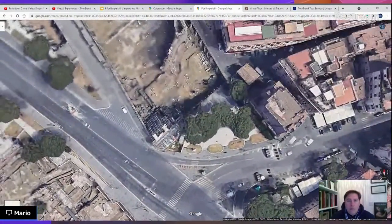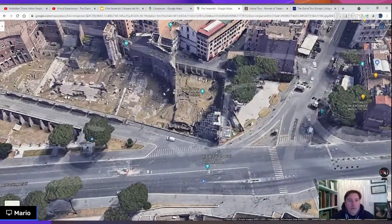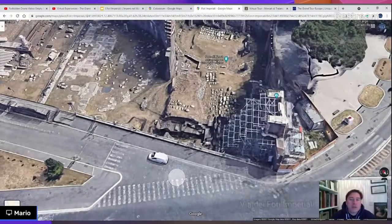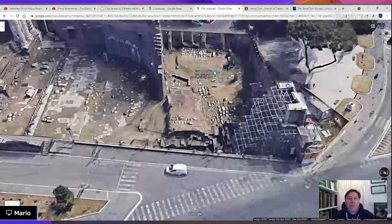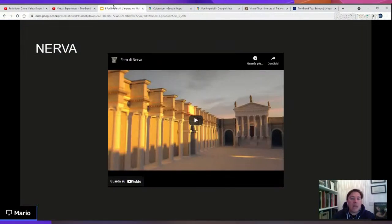And right between the Forum Pacis, the Forum of Peace, and the Forum of Augustus that we saw before, there was the so-called Forum Transitorium, the transit forum, because it was just a long stretch, like a kind of passageway where there wasn't much room for a portico, so they only had pillars all the way around, but no portico because it wasn't wide enough. And Nerva kind of adapted. Nerva was an emperor at the end of the 1st century AD.